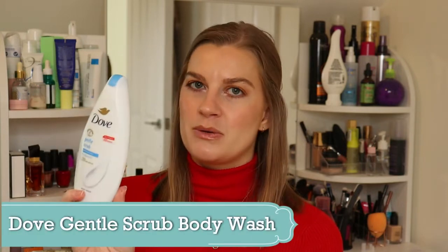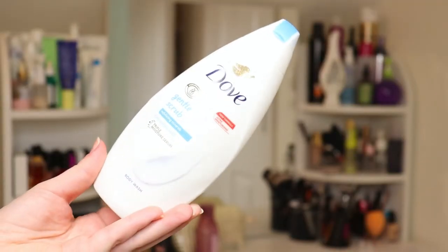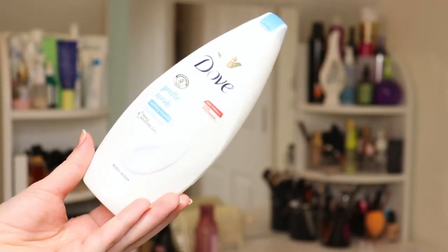Okay, penultimate product, Dove Gentle Scrub Body Wash. Now this is meant to be, like the name suggests, a really gentle version of a body scrub. So it's like a thick body wash, but it has very, very fine scrubby granules within it. However, the granules are just so incredibly fine, it doesn't feel like you're using a body scrub. So for somebody like myself who likes to know that you're using a body scrub, I wouldn't repurchase this.